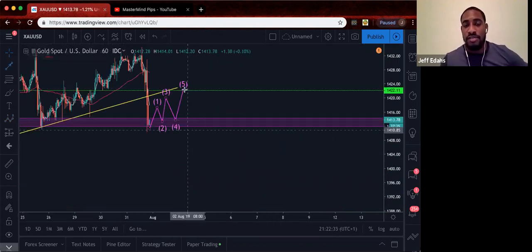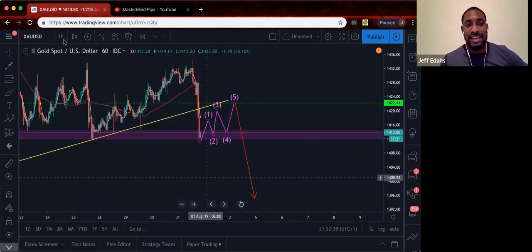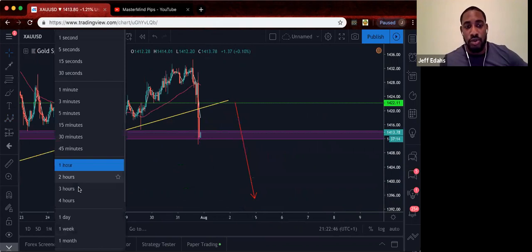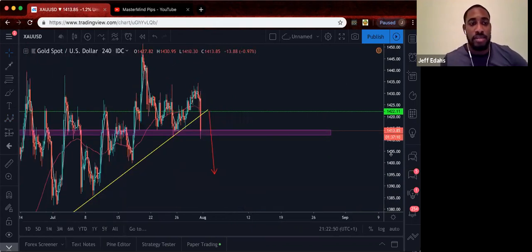Okay, so how far can this go? As I just showed you, if I just delete this because I want to go on a bigger time frame, that might look messy. As I've just shown you on a weekly, I expect that trend line to be met at some point. But you know how I find my TPs anyway.